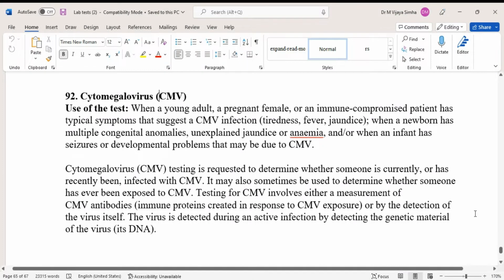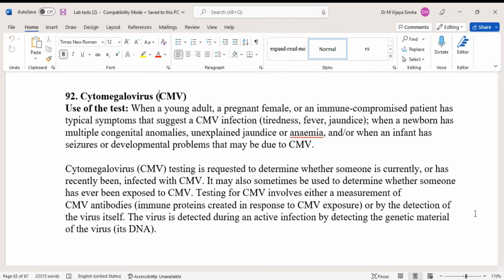Hello guys. Today we are going to discuss a laboratory test called cytomegalovirus. Use of the test: when a young adult, a pregnant female, or an immune compromised patient has typical symptoms that suggest a CMV infection, tiredness, fever, jaundice. When a newborn has multiple congenital anomalies, unexplained jaundice, or anemia, or when an infant has seizures or developmental problems that may be due to CMV infection.